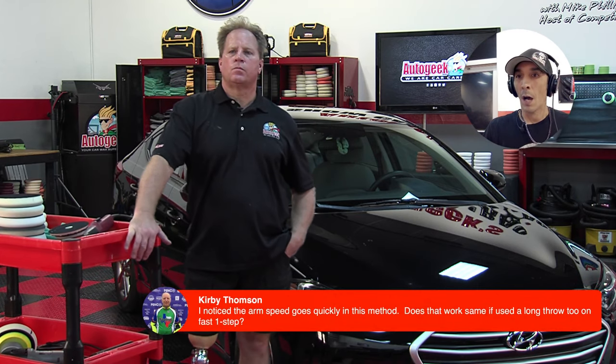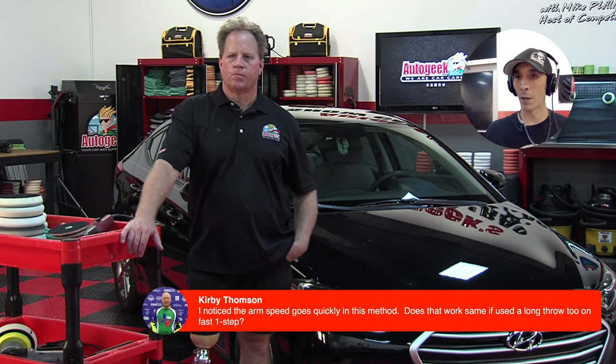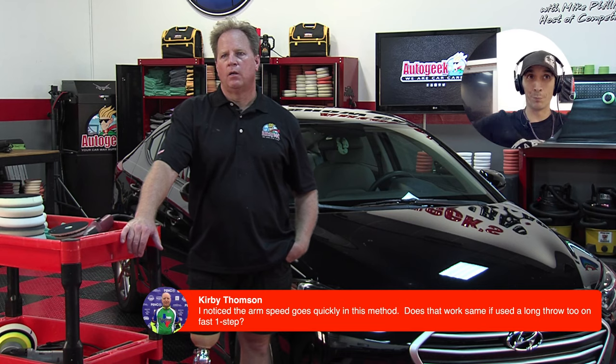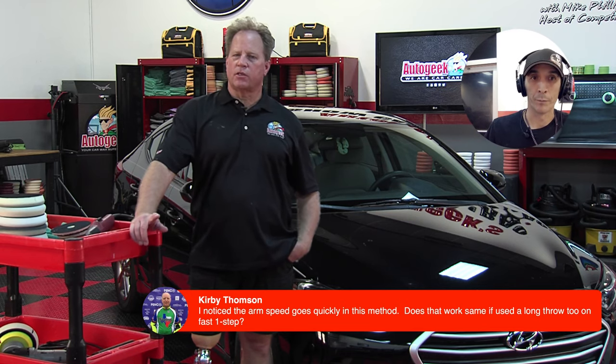Kirby Thompson again. I noticed the arm speed goes quickly in this method. Does that work the same if you use a long throw two on a fast one step? The reason why I was doing it is because I'm pushing down hard and just moving that tool, because I know I'm not having any problems with stalling. It's a good observation, but there's a combination of things going on here.